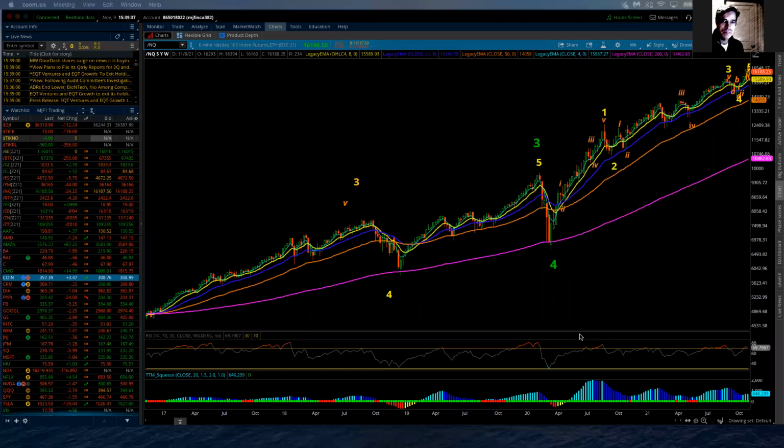Good evening. This is the Elliott wave update for the NASDAQ 100 for Tuesday, November 9th, 2021. I am beginning tonight's update on the weekly chart.